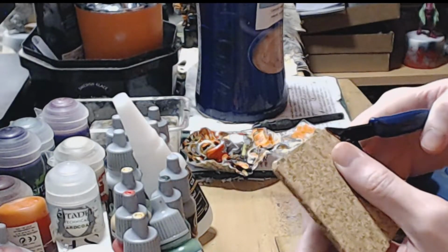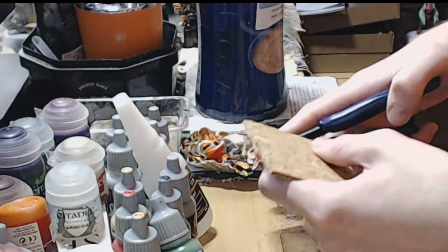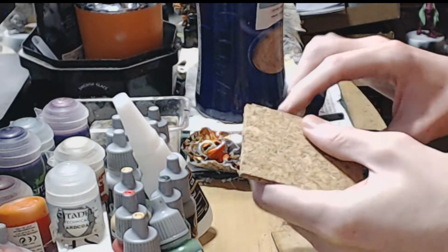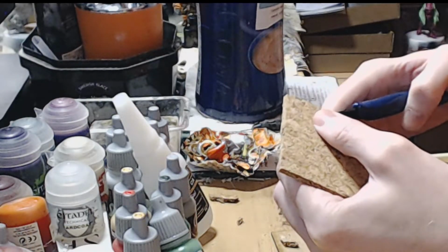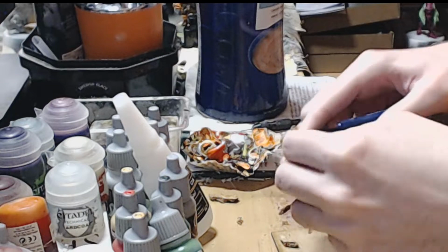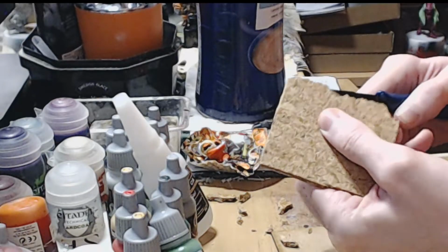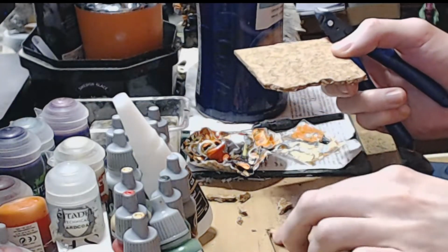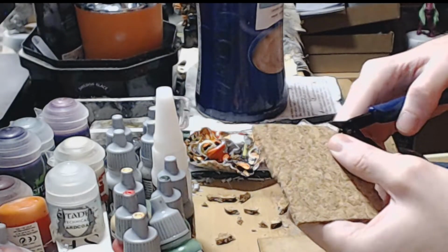So, I'm going to start snipping away at it, because we don't want it to be even, because that would just look weird. Straight lines, can't be having that. If it looks too straight when I'm finished, I'm going to take more off. So this side, that's sufficiently uneven, I think, to look natural. And round the corner.